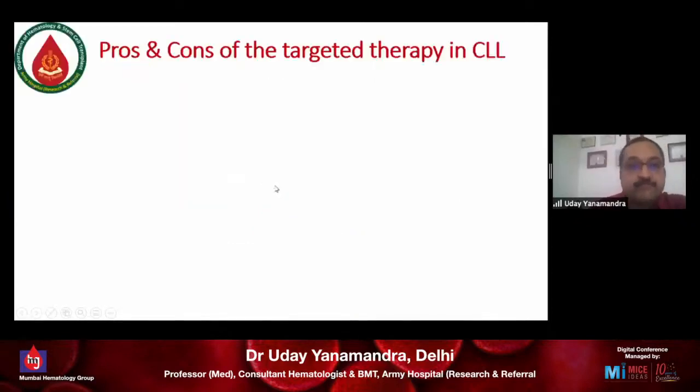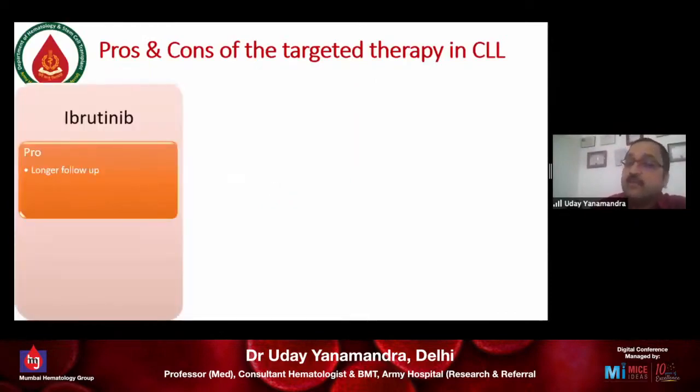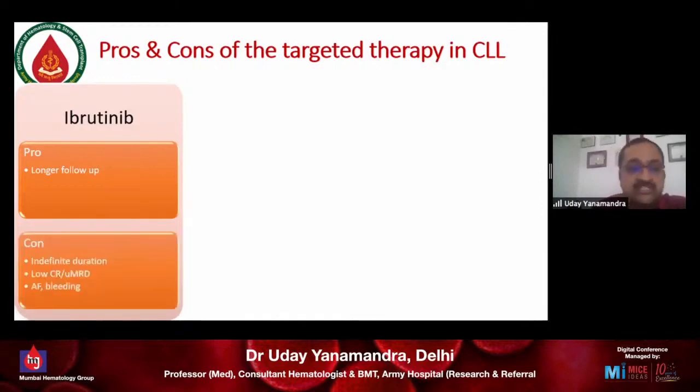Now, if we compare the three targeted therapies, that is ibrutinib, acalabrutinib, and Venetoclax, on today's date, the pros and cons: ibrutinib has the longest follow-up studies available, so we know more about ibrutinib when compared to the other two agents. But the cons are that we have an indefinite duration of therapy. It leads to low complete remissions and low MRD, and it has side effects of atrial fibrillation and bleeding.